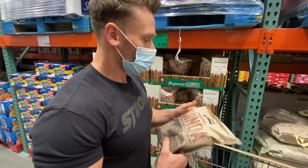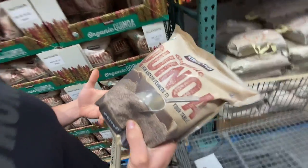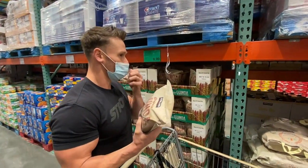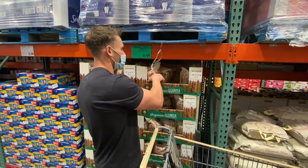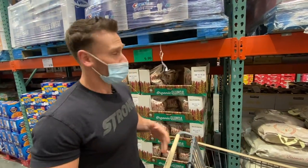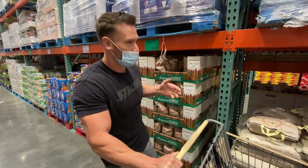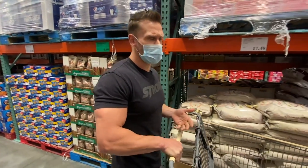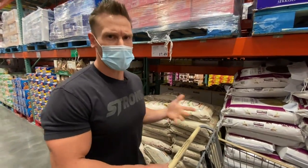Are there better grain options? Yes. I would typically lean towards teff, T-E-F-F, but we don't seem to have it here at Costco, so it makes it a little bit tough. I'm not saying that quinoa is bad, it's just there are other grain options that are slightly better. I tend to get a little bit of an upset stomach with it. I feel bloated, I don't feel good, and I actually retain water for 2 or 3 days after it, and I've talked to many people that feel the same way. I'll gain like 3 pounds in water retention, very odd.